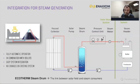And in the steam drum, what happens inside is that it separates. Basically steam goes up, and the water at saturation temperature stays below and gets recirculated. And when the pressure inside this tank, meaning the pressure of the steam, is the right one, according to the set point needed by the industrial process, we will start delivering steam automatically through this pressure control unit.